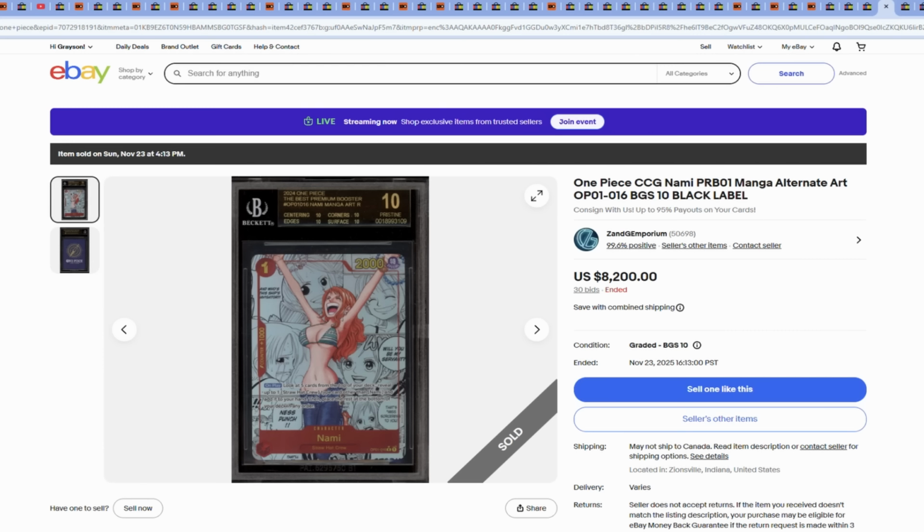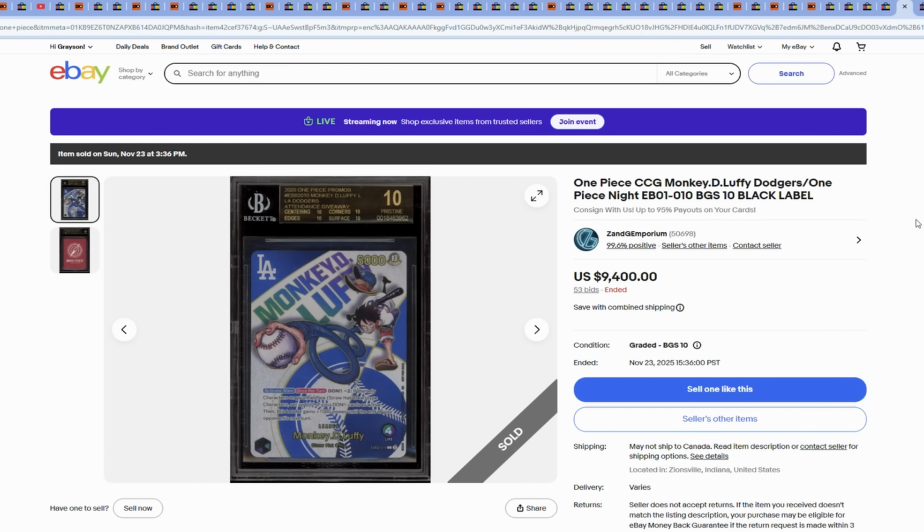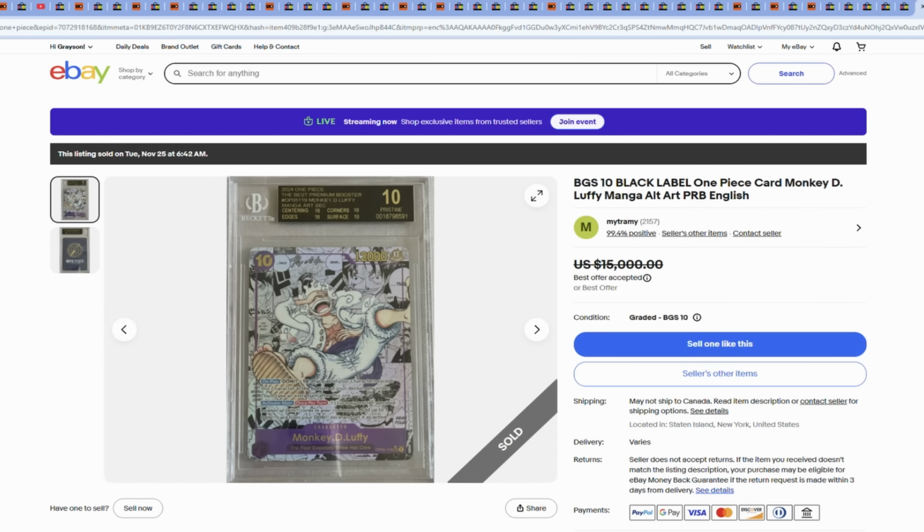Then we have a BGS 10 Black Label Nami here, $8,200 USD. We also have a BGS 10 Black Label, this is the Luffy Dodgers promo, $9,400 USD. Huge premium here on the Black Label. I can't imagine it's a very high pop. We're seeing the PSA 10s now selling somewhere between like $1,400, maybe even as low as like $1,200, up to around $1,600. It's pulled back a little bit after the World Series, but still that's like a 5 to 7x multiple, something in that range.